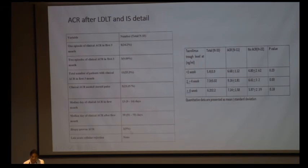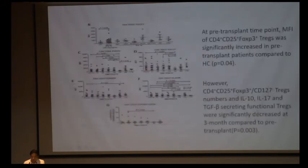Obviously some of them didn't have a biopsy because early on in the course we don't like to do biopsy. We had problems in terms of bleeding and all those things. They all had good tacrolimus levels maintained initially, and so what we found was at the pre-transplant time point, when we look at the CD4 positive, CD25 positive, FOXP3 positive Tregs, they were significantly increased in pre-transplant patients compared to healthy donors. So there were significantly increased levels of Tregs when we compare with the healthy donors.